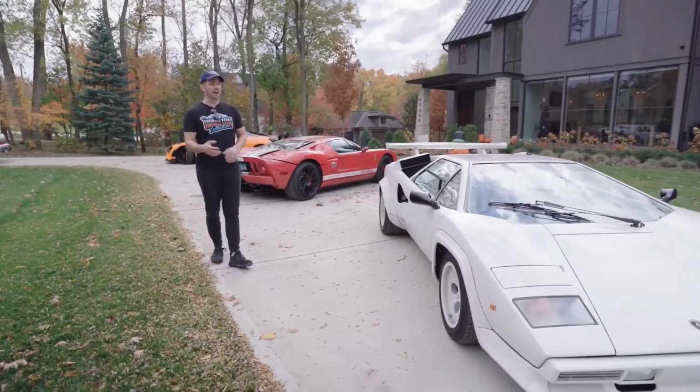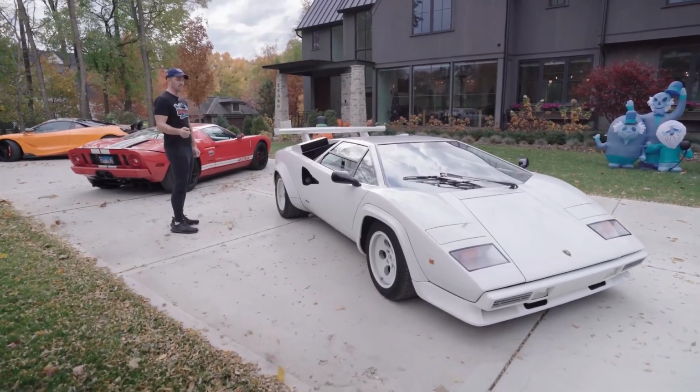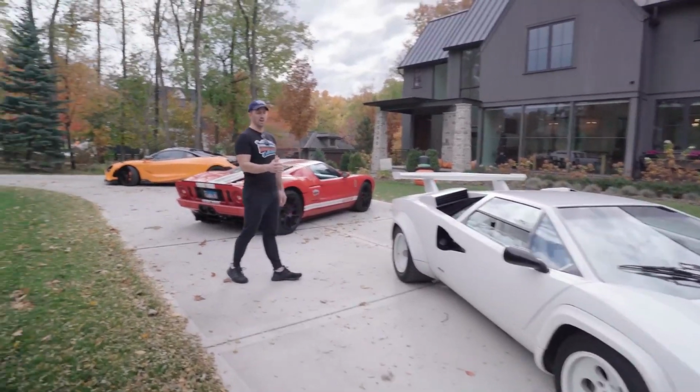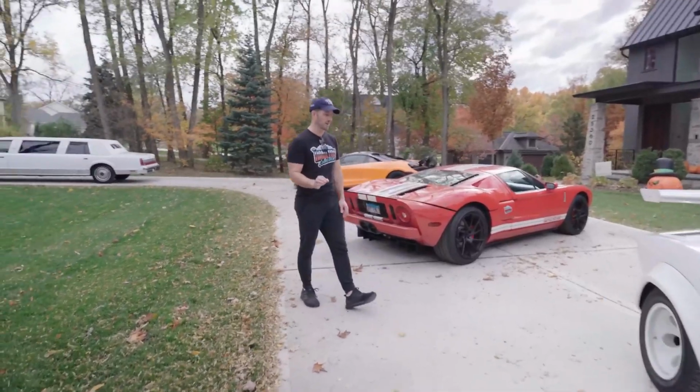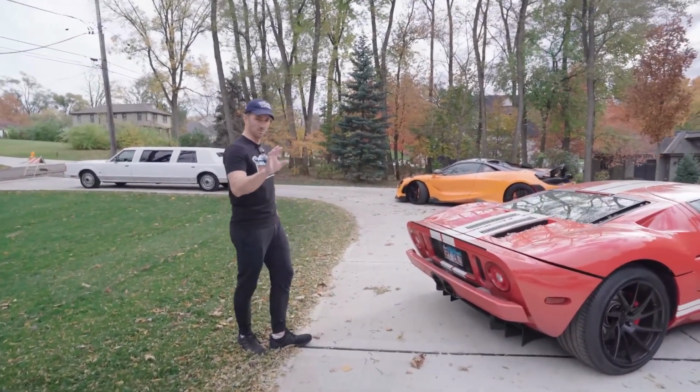Taking a little trip back into the 80s, my 1987 Countach LP5000, totally rebuilt engine, very clean, fun car to drive. Got to be in the mood to drive it because the AC doesn't work so well and it's really hard to shift and blah, blah, blah, but just a really great vibe car.